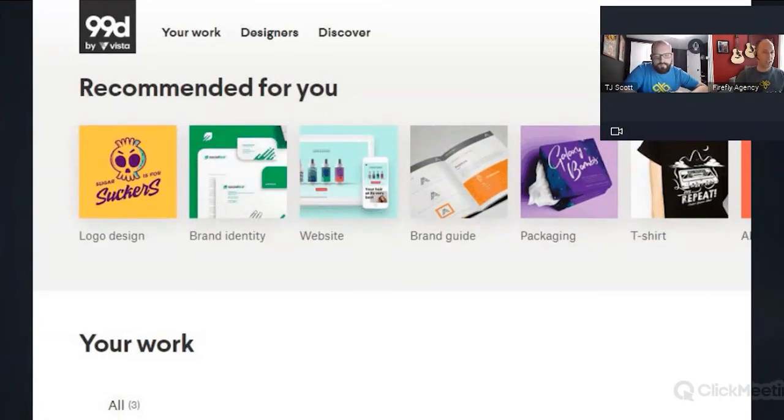Anyway, 99 Designs is not the only place that does this. In fact, we'll show you another one too. But what they do is you can either work with a specific designer or have a contest where you say, for example, I want to have a logo. And in fact, you can see some of the things they've got here available: logo design, brand identity. Hey, that's kind of what we're talking about right now, just even more than just a logo. Website images and that kind of thing, packaging, t-shirts. You can choose what you want to do.